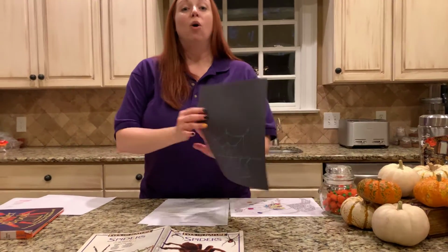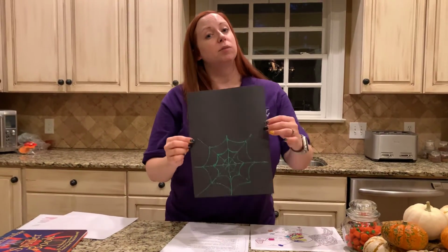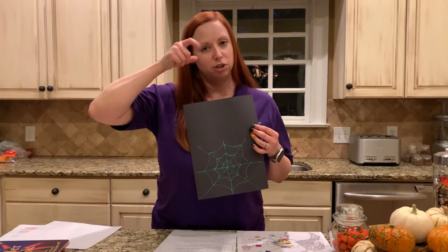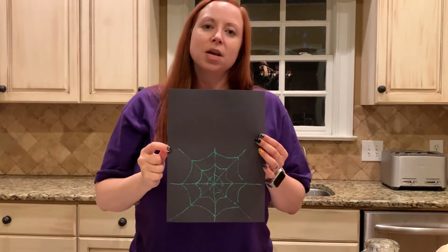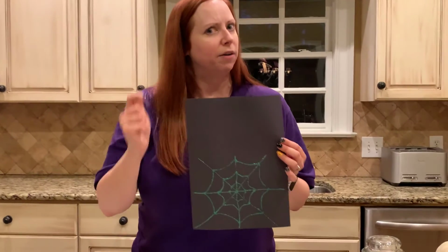But anyway, one thing that's fun to do, and I'm going to challenge you guys to do it if you have some construction paper. I used a little glitter glue pen, one of those that you squeeze as you draw with it, to make this lovely spider web. It's fun, but it's also a little tricky because you have to think about where everything connects.